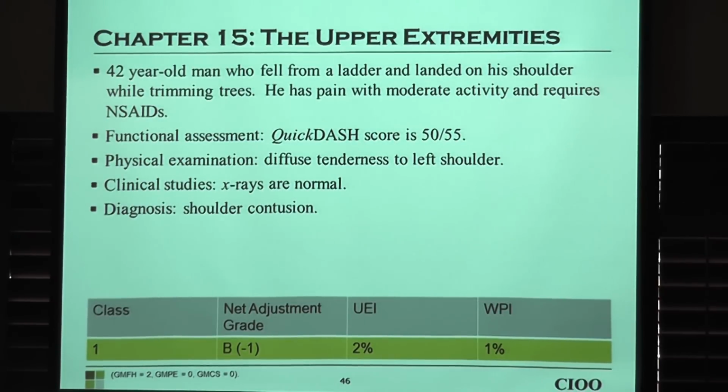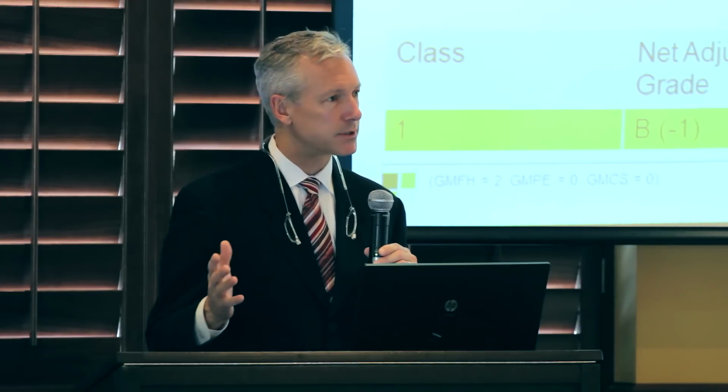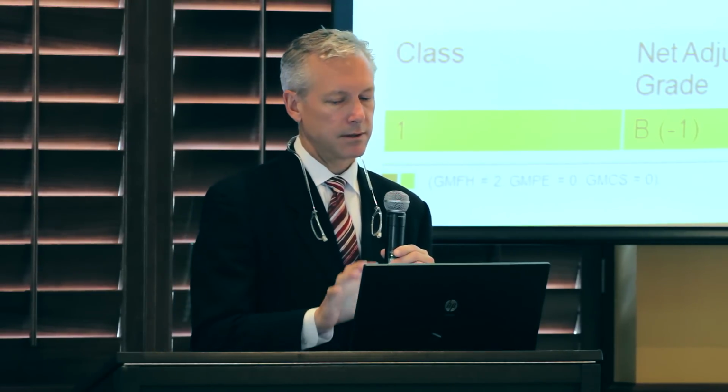So this would not be such a good example for work comp because you would expect that contusion to probably normalize. But they figure he's at MMI. He's going to have a low number, a class of 1. Persistent symptoms. My grade modification goes from C, we move it down 1 notch, you get a whole person of 1 for someone falling off a ladder and having a contusion of the shoulder with essentially normal studies, a small number.